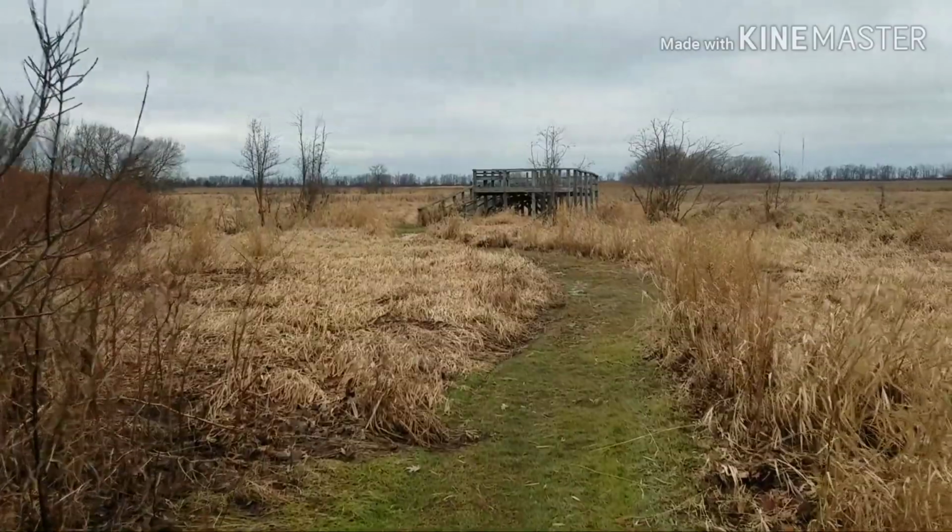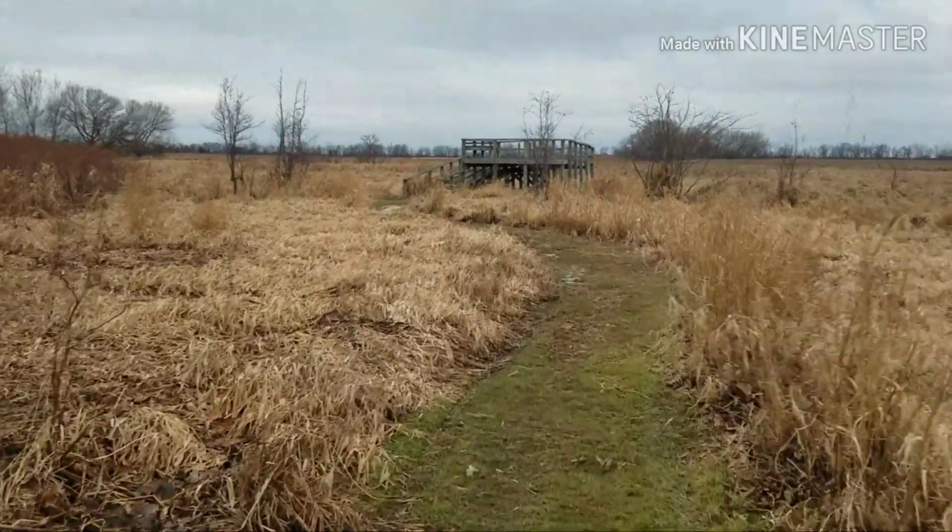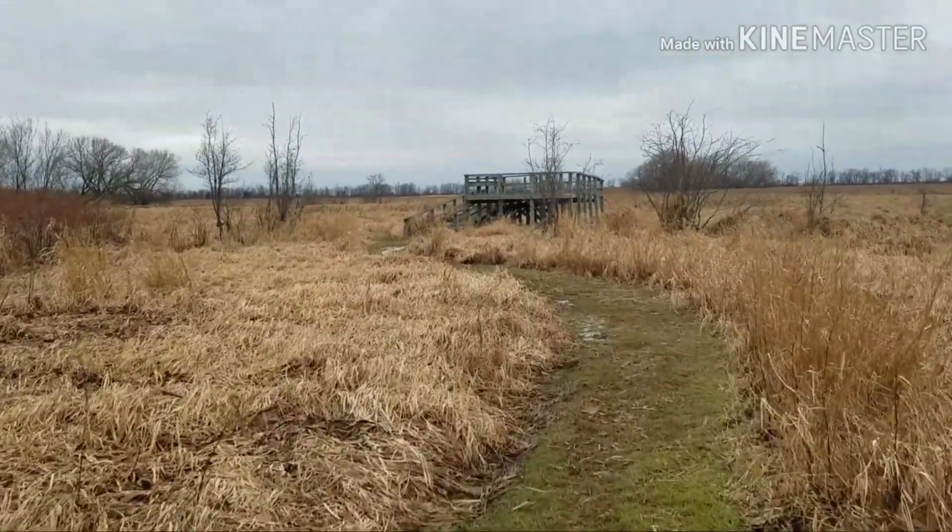Then you get a little reward at the end of the trail. They've got this platform built. It's a nice lookout.